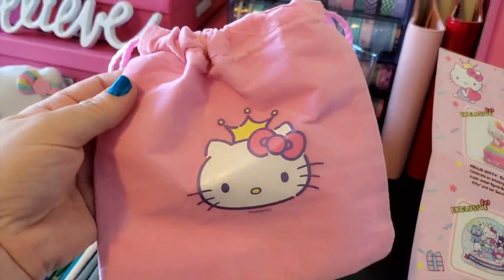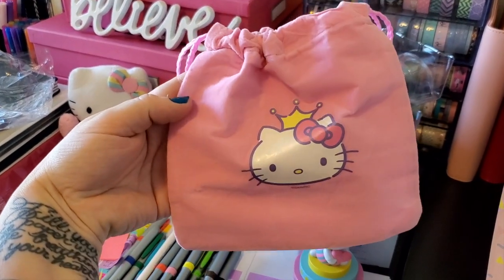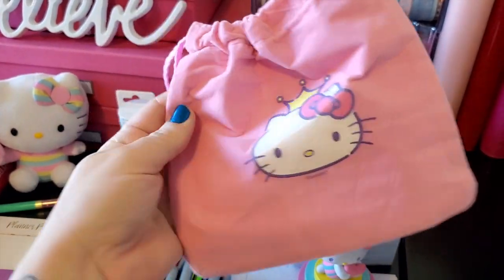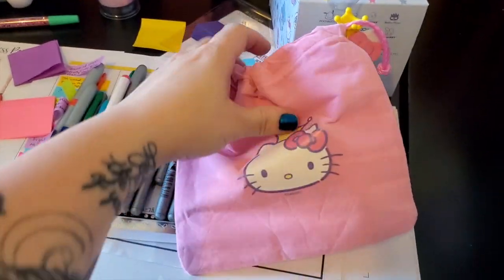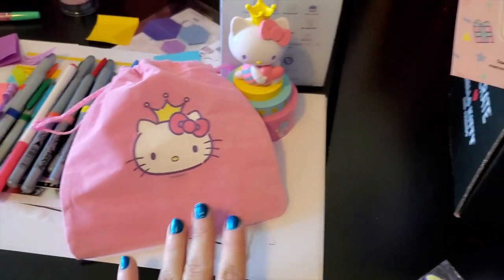And this pouch, I was thinking, is a really nice size, and it might be cool to keep my cute little kawaii set of tarot cards in here. This would be the perfect pouch for the kawaii set of tarot. So I might take this upstairs to my little tarot altar and keep that up there.